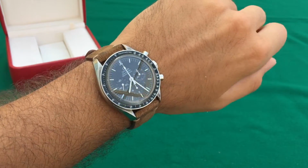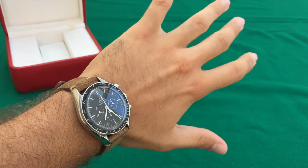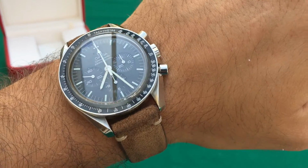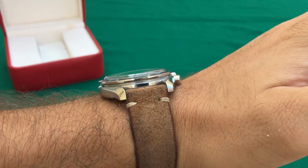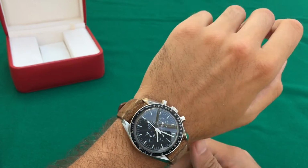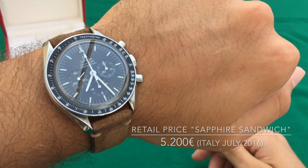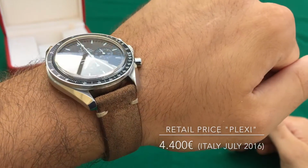It is immediately identifiable and yet, I believe, an understated piece perfect for a number of different occasions. To conclude, I think this watch is really a great piece of horological history, and since its retail price is not too high, at least compared to the competition, and its versatility is widely recognized, I would definitely recommend it to anyone who's approaching this world. I'm sure that legions of watch enthusiasts began their love affair with watches starting from this legendary model. Retail price here in Italy for the Sapphire Sandwich version is €5,200, while for the classic version with closed caseback and plexiglass it is €4,400.